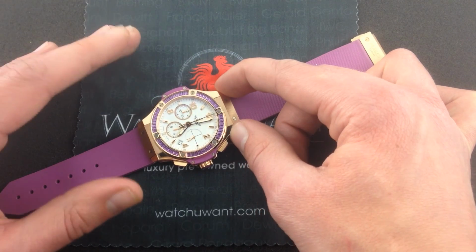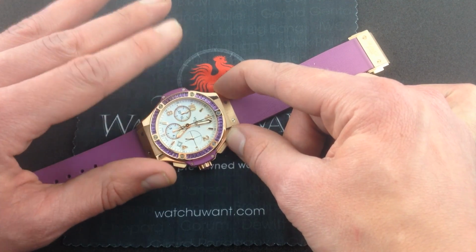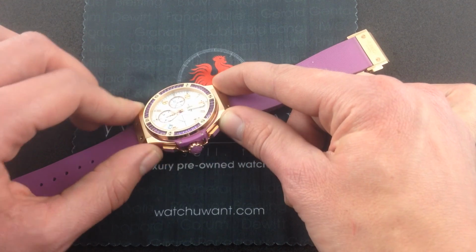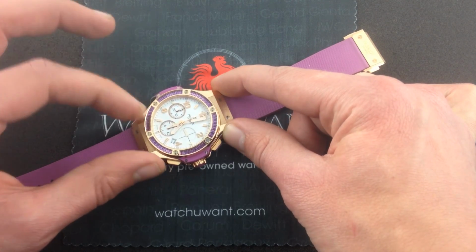You're starting to see what I mean in terms of the detailing, but it continues in the dial. Now all of the indexes, all of the numerals are applied. Now this is 18-karat red gold to match the case itself, to match the pushers and the crown, and of course the Hublot deploying clasp. You also have gorgeous inserted registers around the subdials.